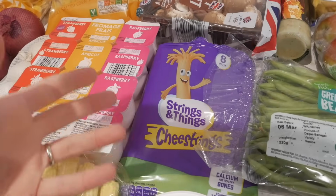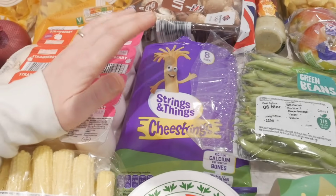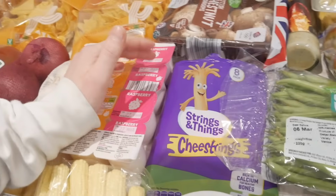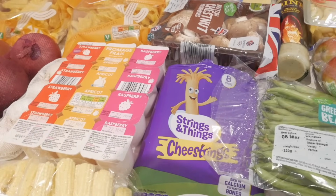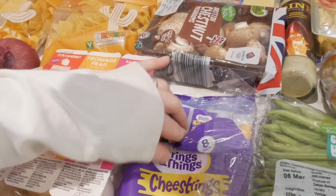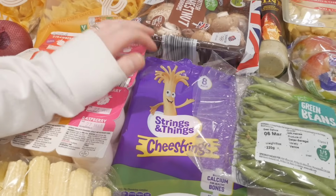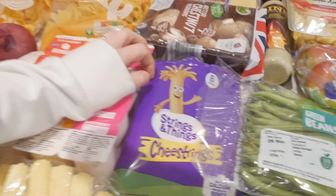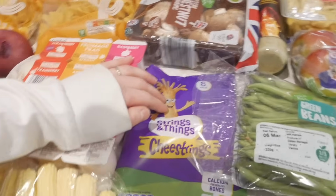The boys wanted cheese strings. The kids chose these, and I'm trying to let them try some different things that they've not tried before. My eldest can be quite difficult when it comes to food, so allowing him some freedom really helps. So they opened them and tried them on the way back. They didn't like them, so that was annoying because these are over £2 for 8 cheese strings. So I wouldn't have got them again, but for him to try would have been good. So I'll probably be giving them to a friend.